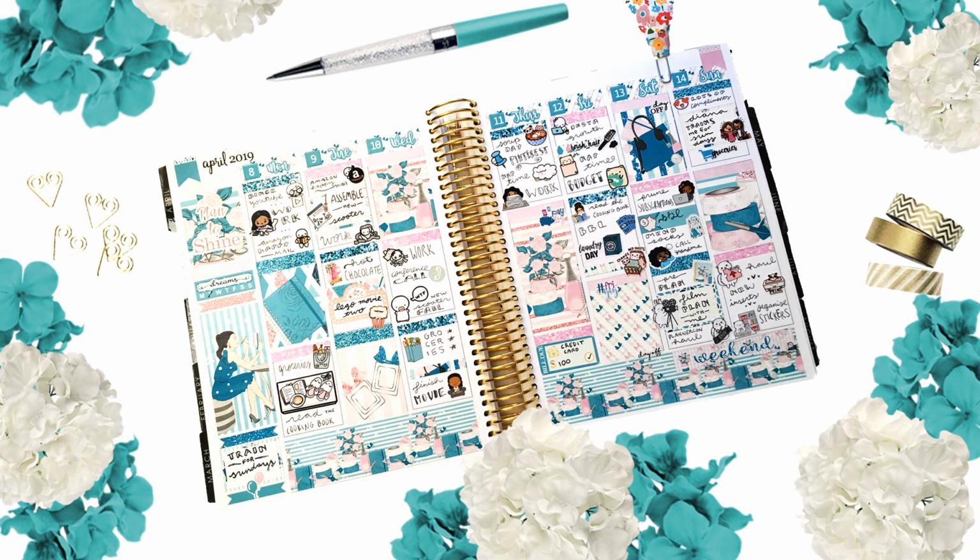I'm really loving the colors. I love the pink and the turquoise green. I didn't really think about that combo before, but I really love it, and I love how many stickers I was able to find that actually went with that color scheme. So it was really great to use all those stickers that I normally wouldn't be able to use. So yeah, I think that brings us to the end of this plan with me.